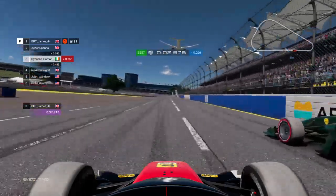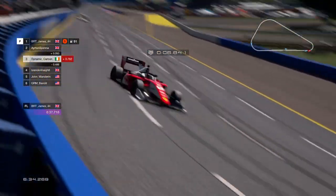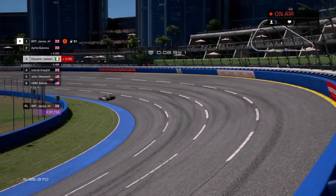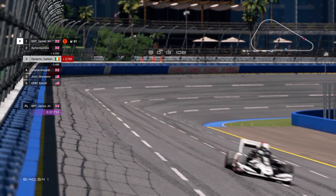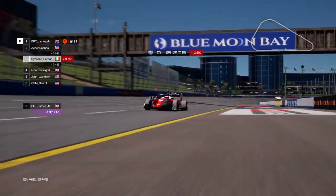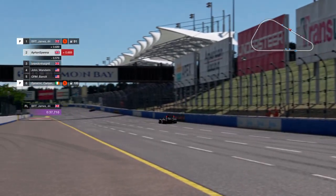It's an improvement, not quite enough to put him ahead of Ayrton Spanner. Perhaps if John Wandering's car, if he didn't bump into him, maybe he could have done something, as Ayrton Spanner seemed to have a bit of contact and has indeed picked up damage from that.